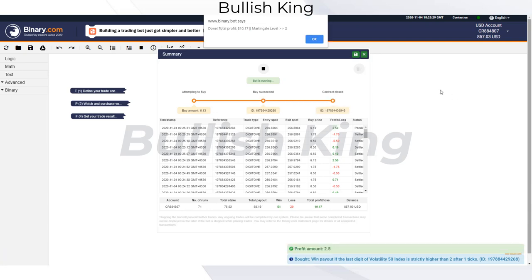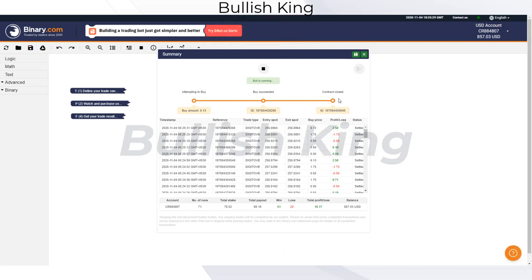In less than 10 minutes, I will earn a total of $10.17 profit. This bot is completely safe. I suggest everyone use the stake amount according to your base account size to earn more profit.